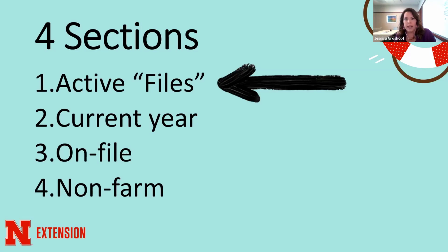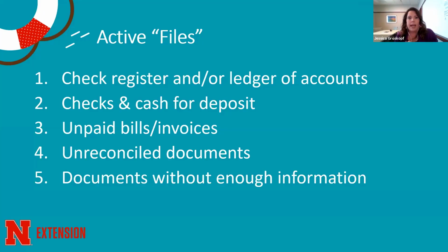So active files, like I said, it's kind of your day-to-day business. And for me, this would include whatever you're utilizing as a register of account. So whether that's a checkbook register or an online or computer-based accounting software, you need to have that ledger of accounts that's accessible. You're going to have items for deposit, unpaid bills and invoices, unreconciled documents, and documents that don't have enough information to do anything with. So these are the 5 items that I like to see in that active files setup.